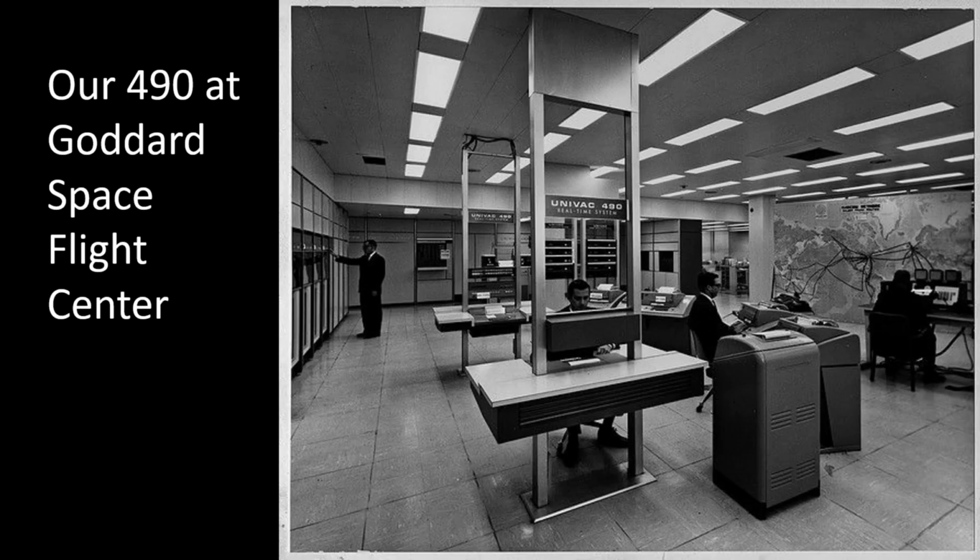So our Univac 490 was installed at Goddard Space Flight Center. You can see it a little bit here in the very back. Over on the right-hand side of the picture here, what you're going to see is a map of the world and strings that represent where NASA had tracking stations.